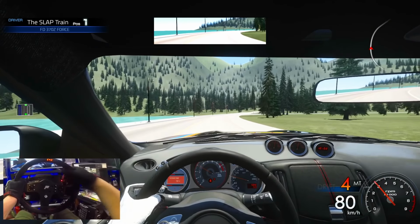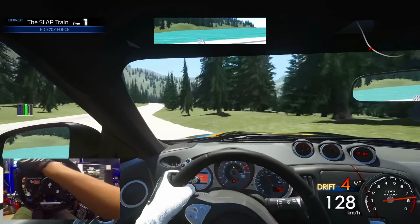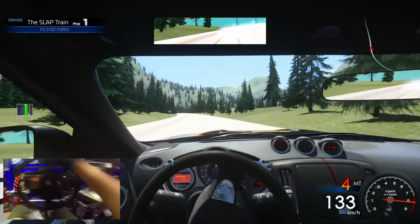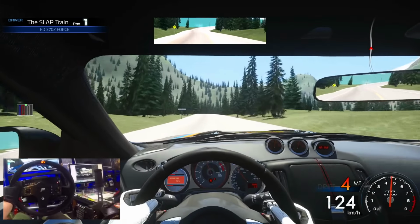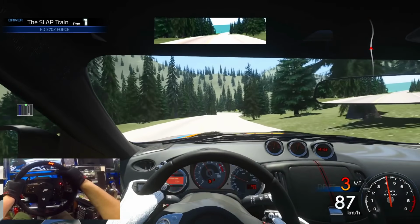And today we have yet another Formula Drift car, man. We've already used this before, but it is a brand new track. This is Lake Louise. 50 kilometer run, man. This thing is huge. We're gonna try to explore this for today, see how we do.